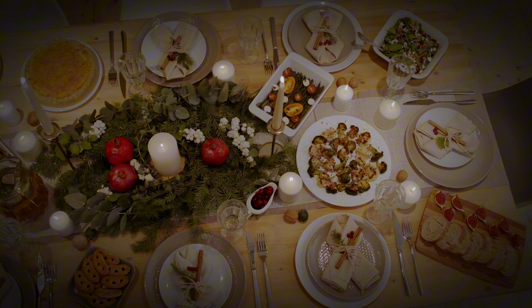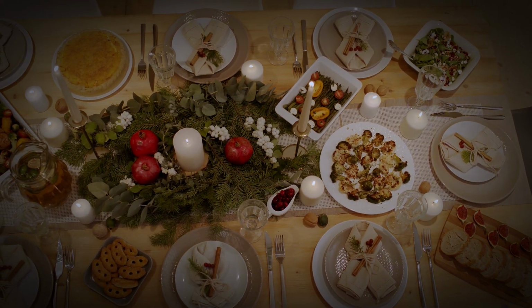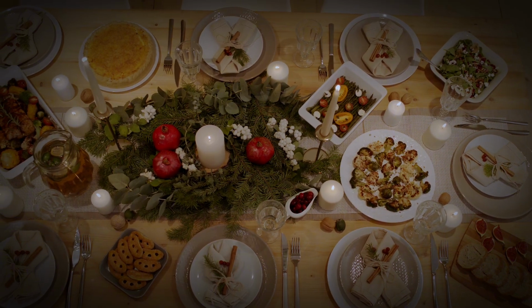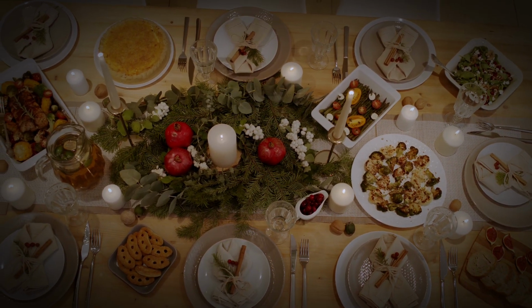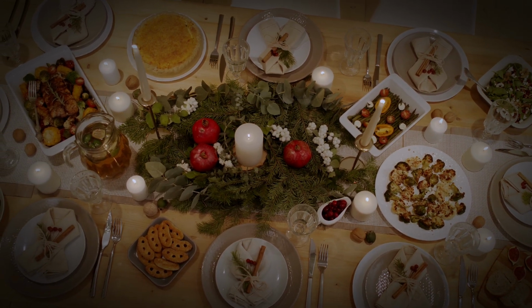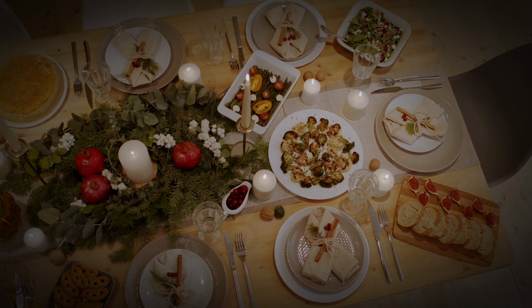Heat a grill pan or outdoor grill over medium-high heat. Brush it lightly with olive oil to prevent sticking. Once the grill is hot, place the chicken breasts on it. Cook for about 4 to 5 minutes on the first side without moving them, allowing grill marks to develop.